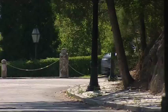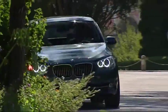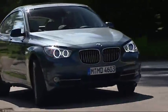Any GT worth its name needs a torque-laden engine to ensure long-legged cruising. So how about 540 newton meters from this punchy 3-litre turbo diesel? That's pretty impressive, but it's also mated to a super slick 8-speed auto that ensures progress is absolutely effortless, regardless of speed or the shape of the road.